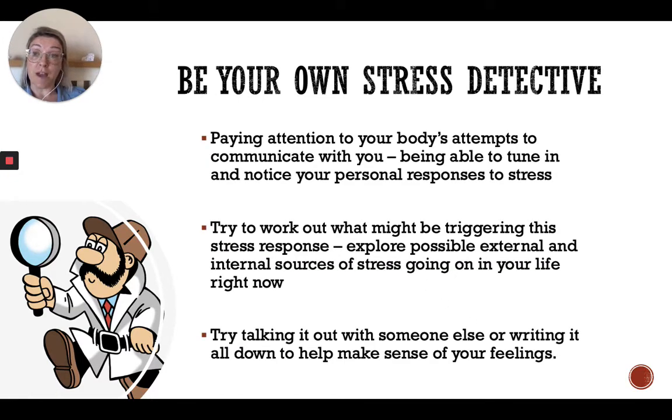Your body's reactions to stress, those physical body behaviors, mind, emotions, those reactions that your body might be displaying, are its attempts to communicate with you that something's going on. So being able to tune in and notice your own personal response to stress is so important as part of your ability to manage it. Try to work out what might be triggering the stress response. Are there some external sources of stress, whether that be situation based or body based? Or are there some internal sources of stress going on for you right now?